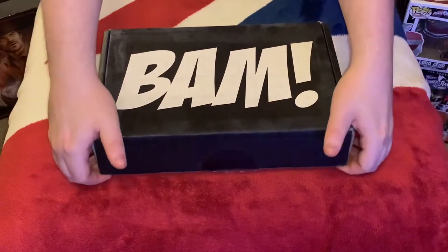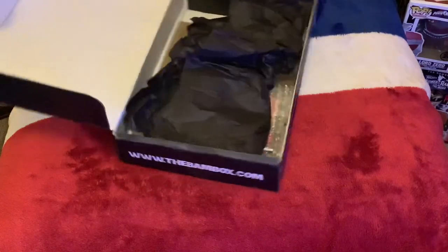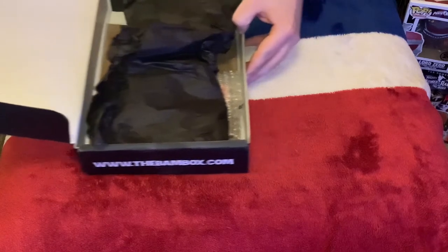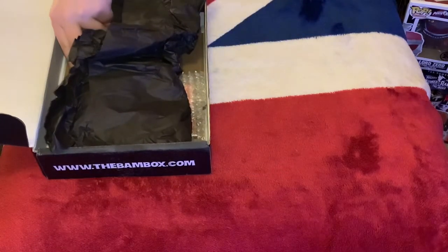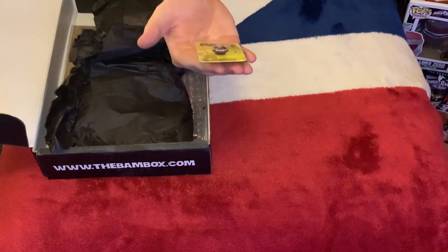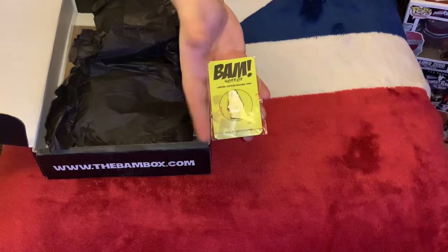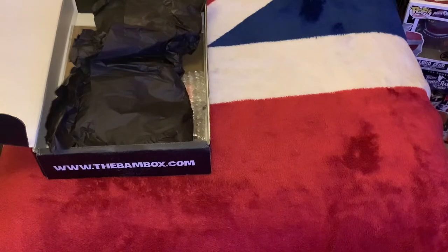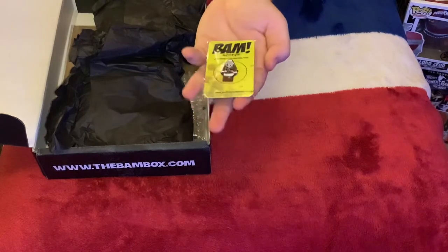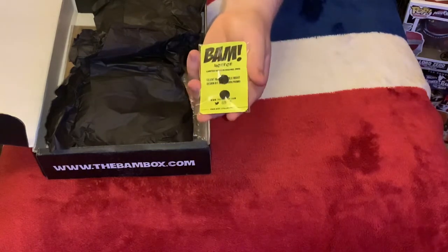So we'll crack on with opening this and see what box it is. So it looks like we've got a horror box here, and I see the pin, so we'll get that out. And it is Santa with an axe. So on the back it says Silent Night, Deadly Night, so I think that is the film that it's from. I'm not familiar with it, but maybe you are.